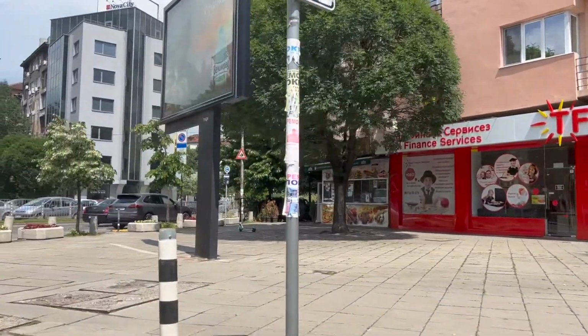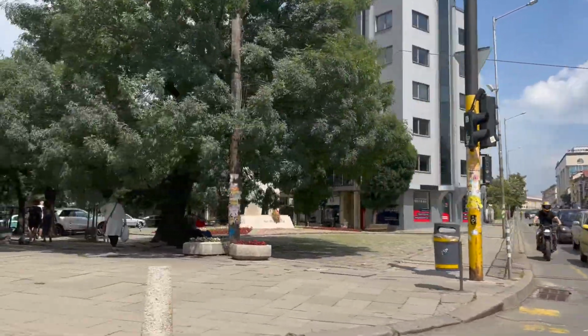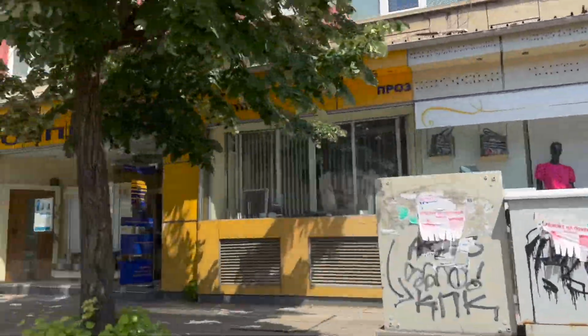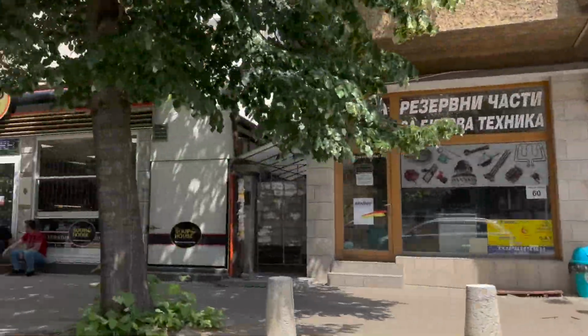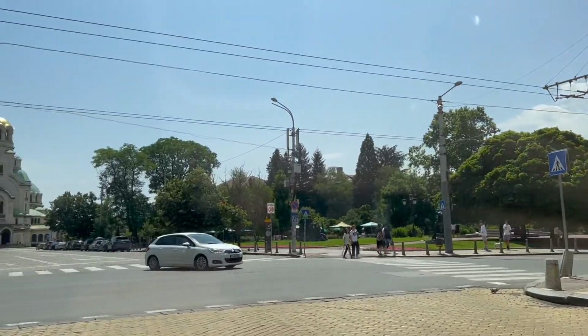And usually there's actually a limit, even if you pay for your parking, on how long you can stay. So just keep that in mind and do your research ahead of time if you are trying to drive and park in Sofia.